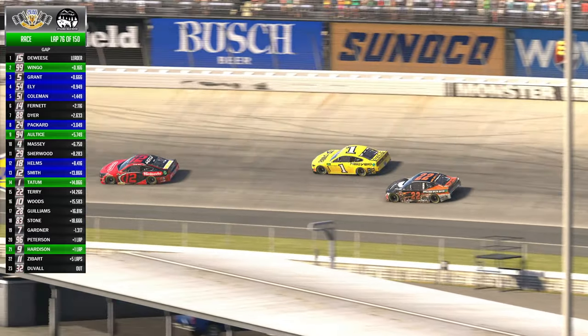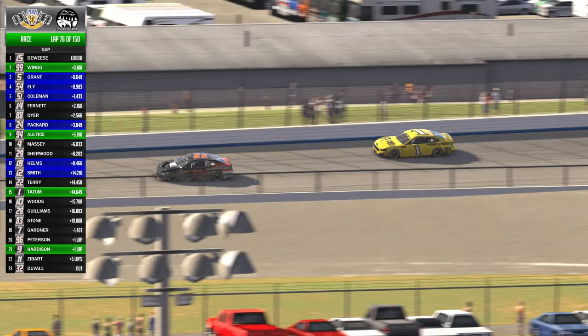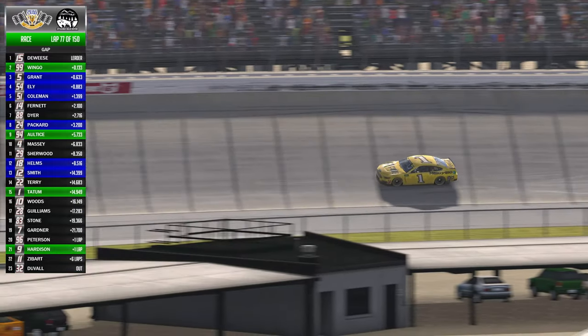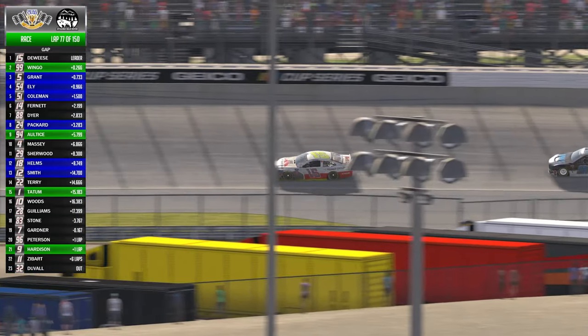You can see right there he's getting loose. I don't think he took tires. He almost couldn't have taken tires. He's saving all his sets of tires for the end of the race. Just after halfway here on the concrete, let's kick some concrete, extended here at Dover.